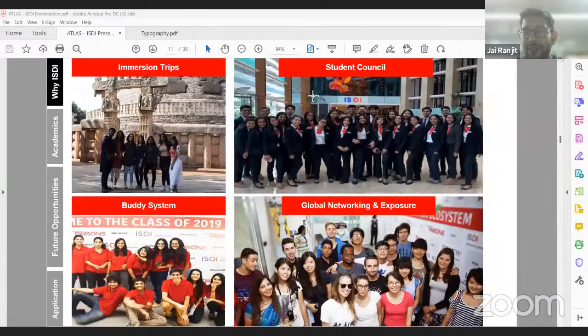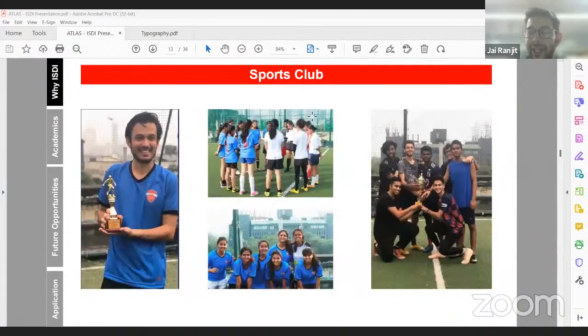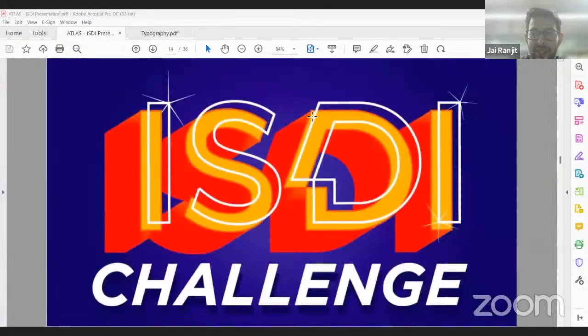We also have lots of opportunities across the school in terms of immersion trips, student council, and buddy systems for making sure that you're doing the best you can with the support that you need, as well as global networking and exposure, which includes exchange programs with spaces like HKU Utrecht in the Netherlands and other schools around the world. We also have a lot of clubs, which again, fantastic opportunity to grow your skills and play to your strengths. And we have a sports club that really goes all out to participate in as many tournaments as possible across football, cricket, and many other sports.